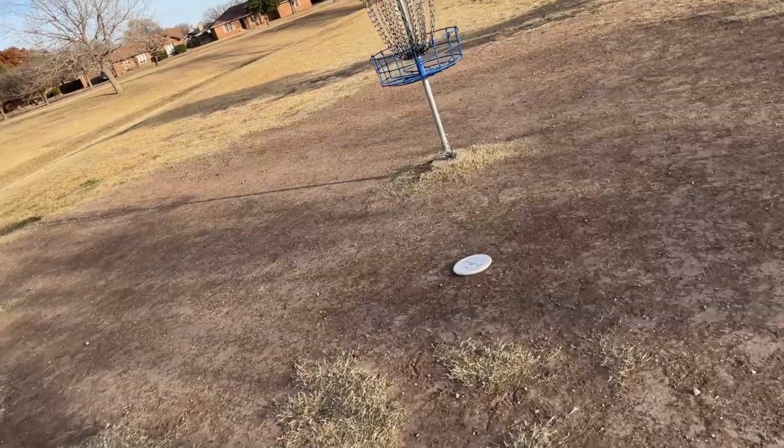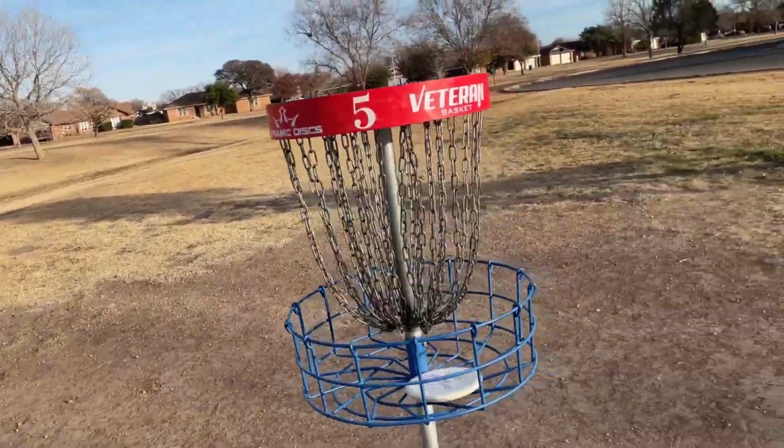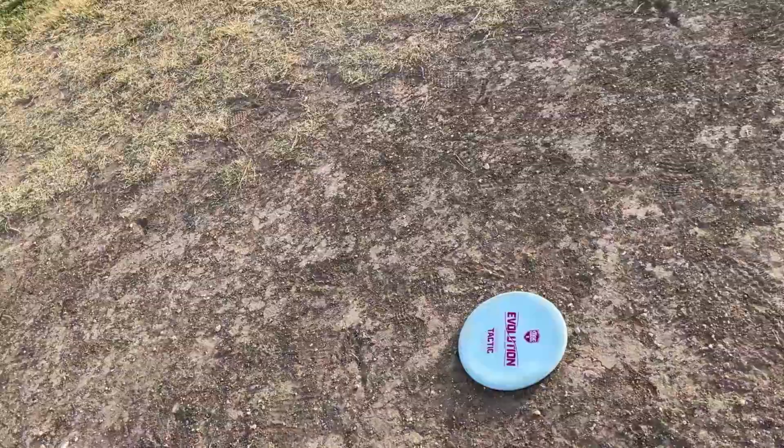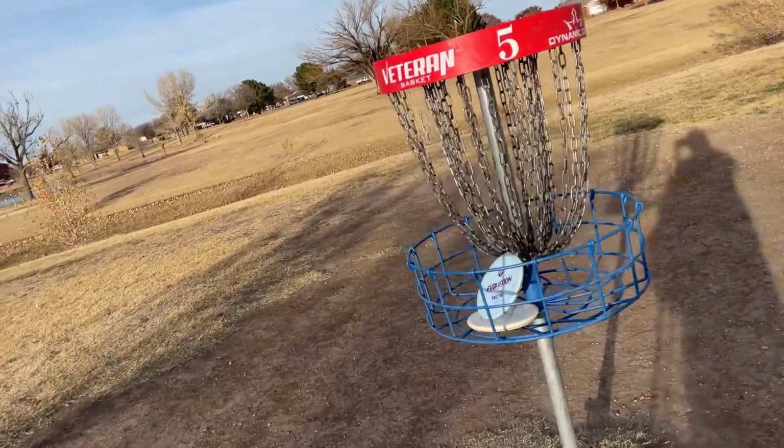Oh, this is one way to come back from a good 5, or not a good 5, but a terrible 5. Just parking it right underneath the basket. Then also the Evolution Tactic wasn't too far as well. Easy. But we're not going to show you where the Pig is.